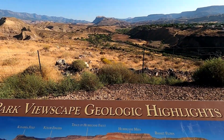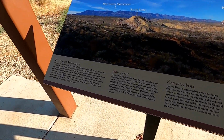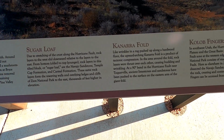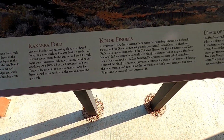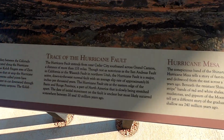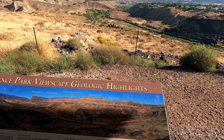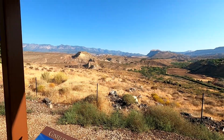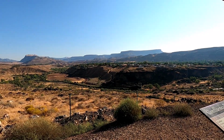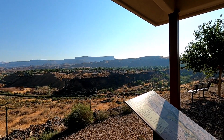So that's what this Confluence Park consists of. And it has information about each of the different features. So it's kind of cool to come out here and see what this area looks like. So this is the area in which the Confluence Park is. As you can tell, it's a lot of interesting topography here.